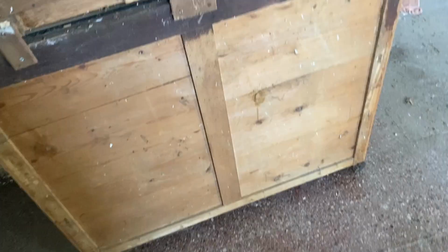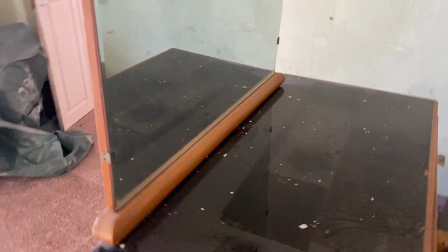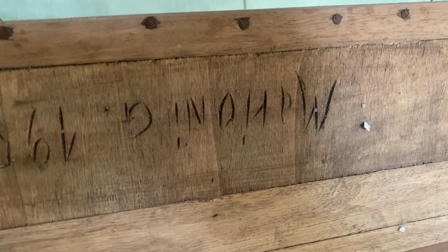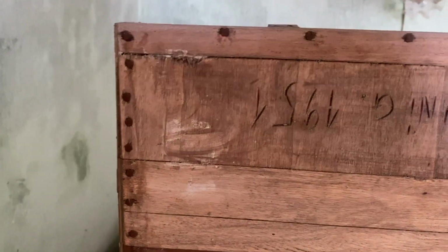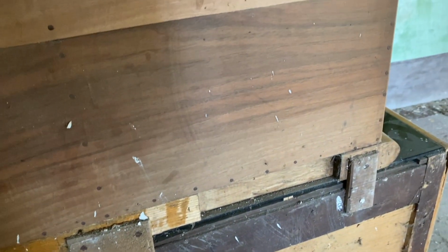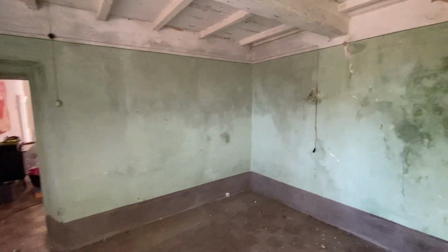Okay, another quick flash in. I was trying to take the mirror off this, I'm guessing sort of 1950s dresser, and it's screwed on. And in fact, it has, Marioni is the family name of the family who used to own this house, 1951. So that's obviously when it was made, and it was obviously made to measure, which is quite surprising and very nice. So I still don't trust myself to get it out in one piece without breaking it. So I'm going to find a screwdriver and unscrew these and then take it out in two bits. Okay, well, there we go.